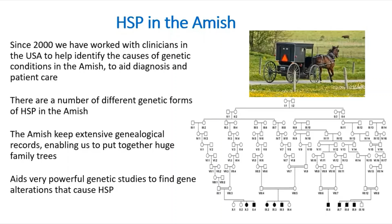And in genetic terms, because we're not very good at drawing, we represent people as squares and circles in these diagrams, and that's what these pedigrees tell us. The blackened symbols that you see at the bottom of this pedigree are the people who had HSP that we studied back in 2000. And through that work, we identified 5 different genetic forms of HSP present in the community. And that's because the genetic studies that we could undertake were so powerful because of these genealogical records that the Amish kept.